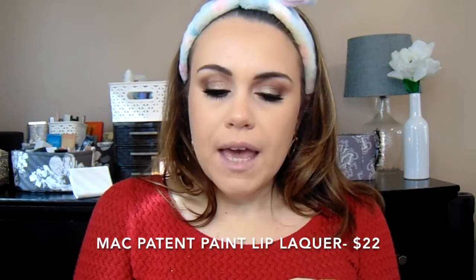So I'm going to go in with the MAC Patent Paint Lip. And this is in the shade Eternal Sunshine. So the doe foot looks like this. It actually is pretty easy to apply. And this is such a true, beautiful red.